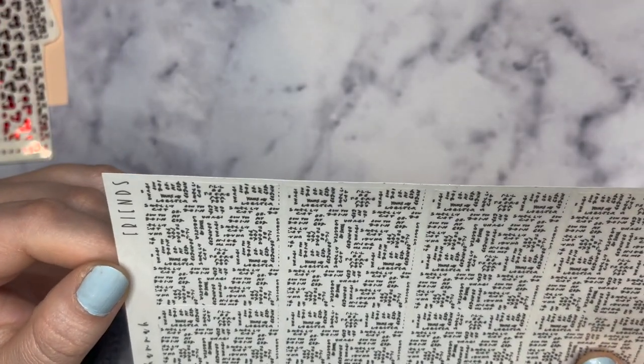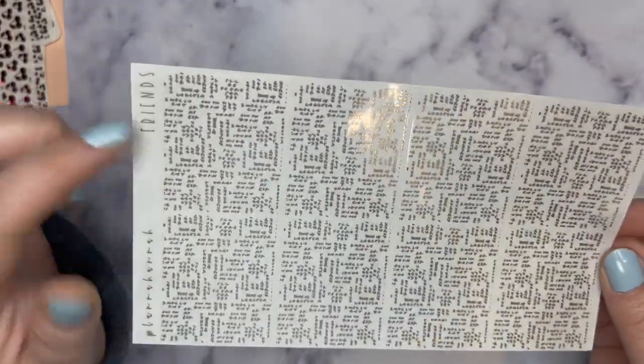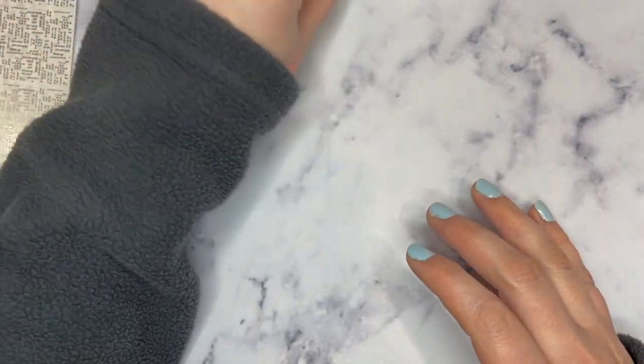This is, I believe, the Friends underlay. Yeah, Smelly Cat. Okay, this is the Friends underlay. Oh, it's written right there. I think I got two of those, but that's what was on top.